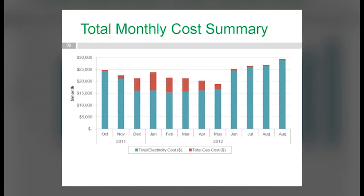And then this is another example of the billing summary, kind of the same issue that I showed before. And your level two audit should also include a cost summary. So your monthly costs, gas and electricity, or whatever other fuels you have there.